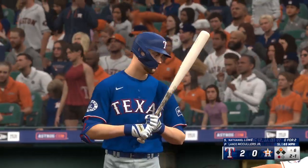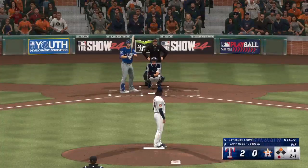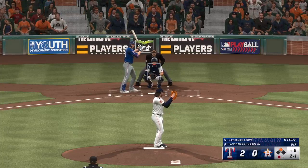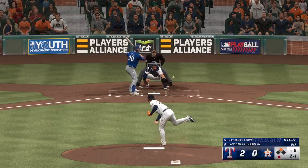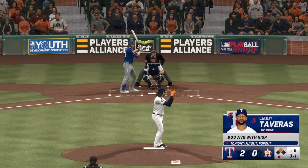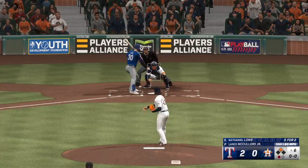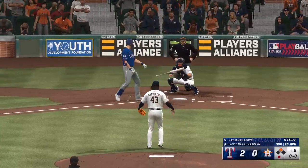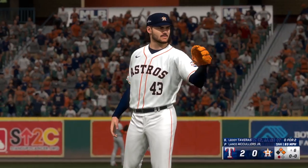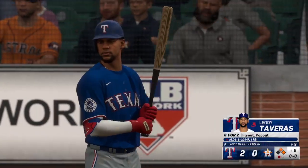Next offering is in for a strike. Nasty 2-0 slider there for a strike. That tells you he's got a lot of confidence in that pitch. The count 2-1. 3-1. Not really attacking on the mound in this at bat. All breaking balls, so that makes me think they're not really wanting to challenge him here. And that's ball four. Take your base. Now batting. One down. And now it's going to be Leody Taveras.